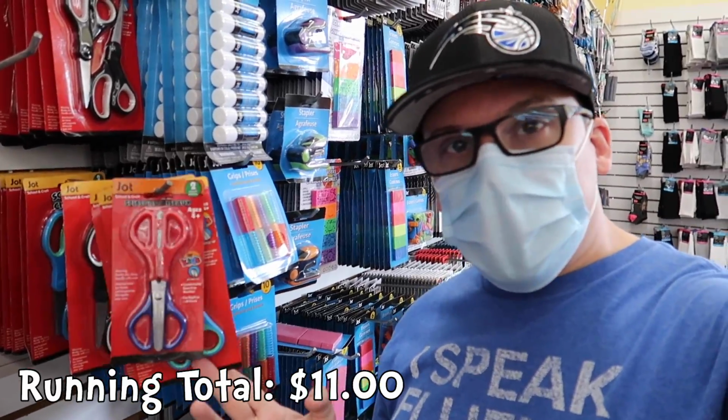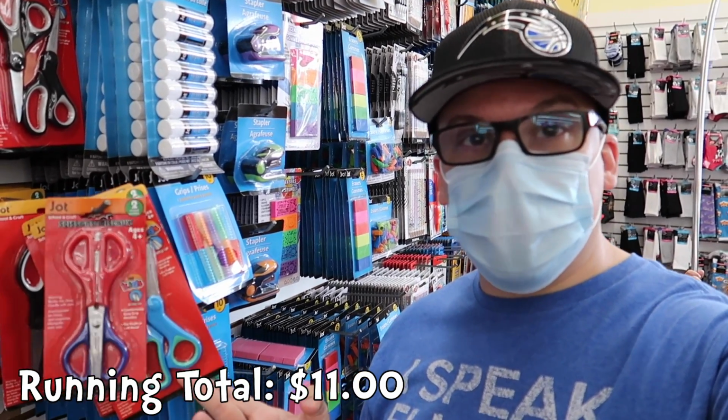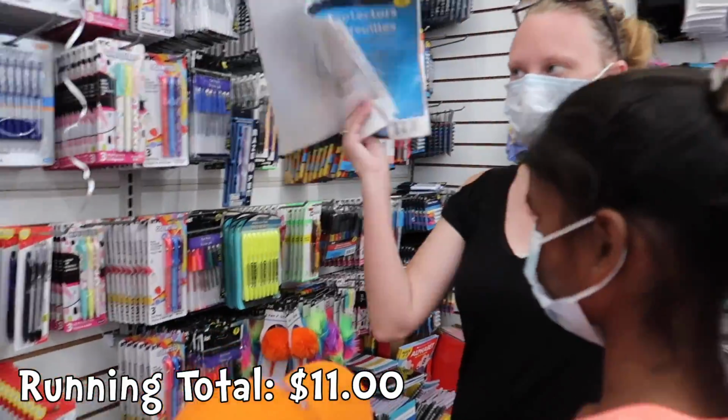Okay, dollar store brand scissors. We would personally steer away from these for the long haul. They need to make it through the school year, so we will spend a little bit more money over at Target on these.